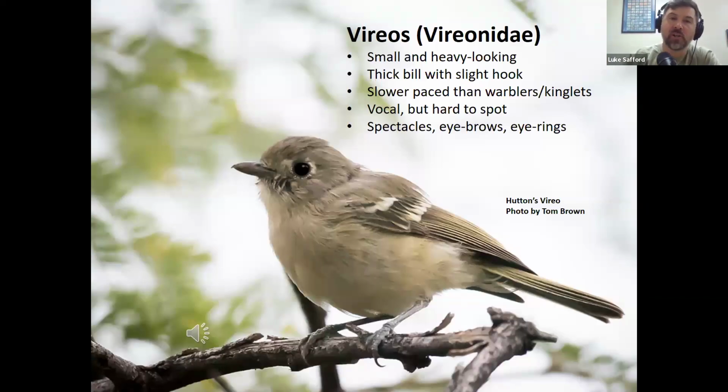So here are the vireos. This is a Hutton's vireo, small and heavy looking. Vireos often are about the same size as warblers, or maybe a little bigger. When I first started birding, I often had some trouble trying to figure out whether something was a warbling vireo or a warbler. I don't think I was the only one that sometimes struggled with that until I began to understand what some of the main characteristics of vireos were that I needed to pay attention to.